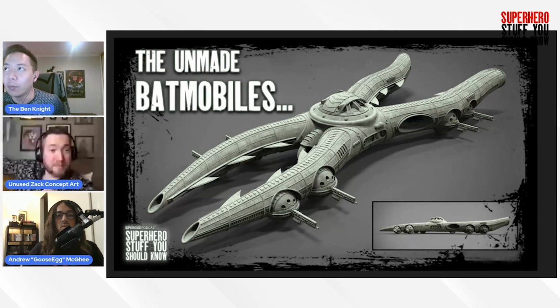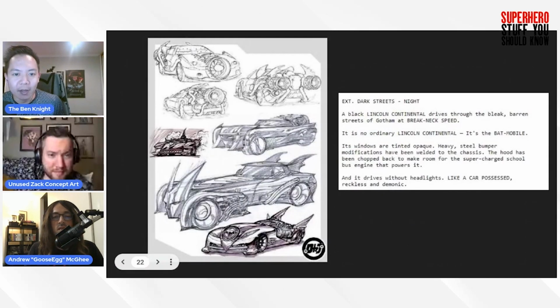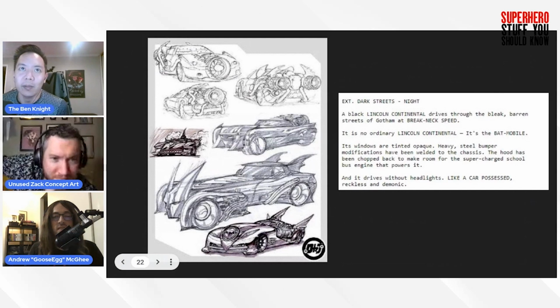It was never made, but we could have gotten this. This is concept art that we're looking at from Drax Hall Jump Studio for supposedly the Batman Year One Batmobile. I'm going to say supposedly due to something else that happened later. But let's go with what it was described as in the script.